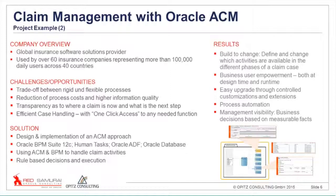And they wanted to have on the user interface an efficient claims case handling with one-click access to any needed function. That was very important because the claims handlers need to work very efficiently. Imagine in case of a natural disaster, they need to be very efficient because they have a lot of incoming claims in parallel. And the solution that we are implementing there is a design and an implementation of an adaptive case management approach. We are using Oracle Business Process Management Suite 12c, human tasks, Oracle ADF, and underneath, of course, the Oracle database.